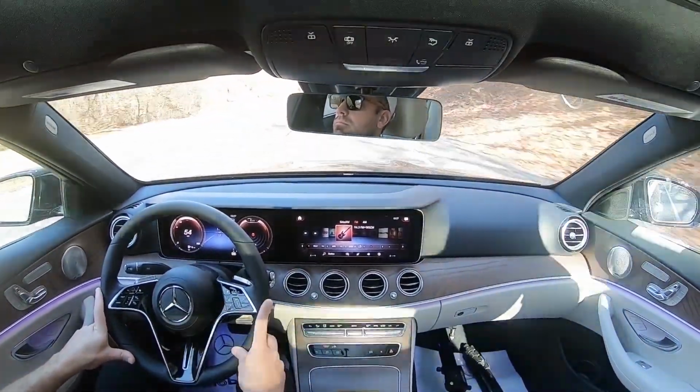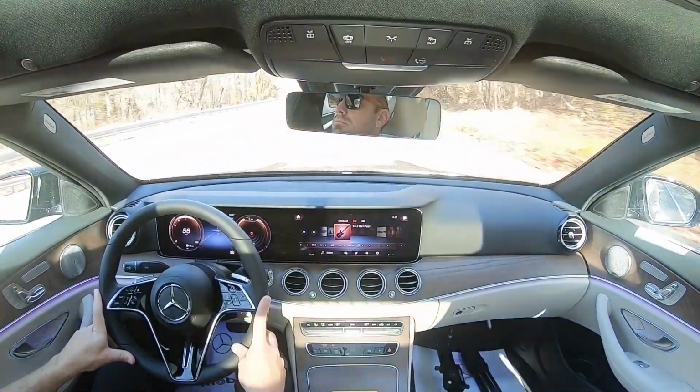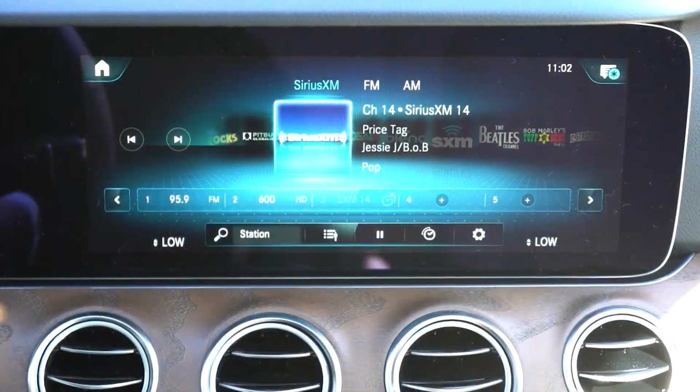The only thing I could think of that could possibly make this thing better is maybe a suede headliner. I think that would just put it over the top and just make it absolutely perfect. But now, let's go ahead and make our way to the infotainment screen.